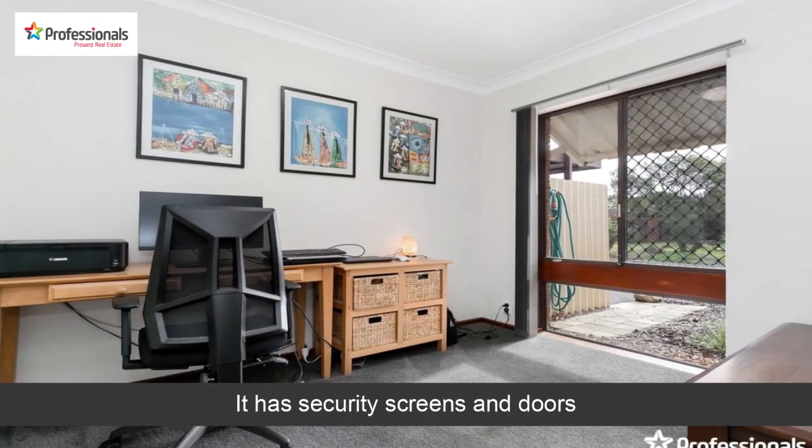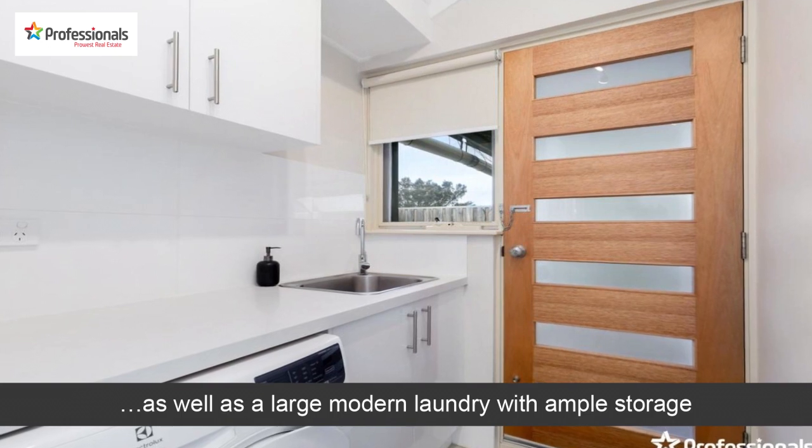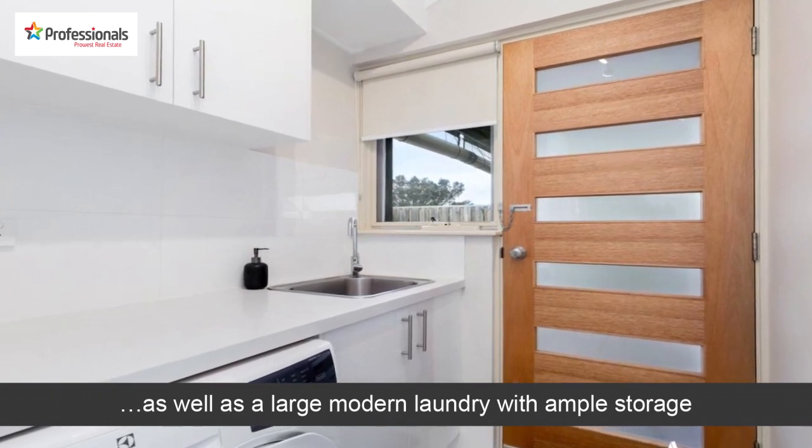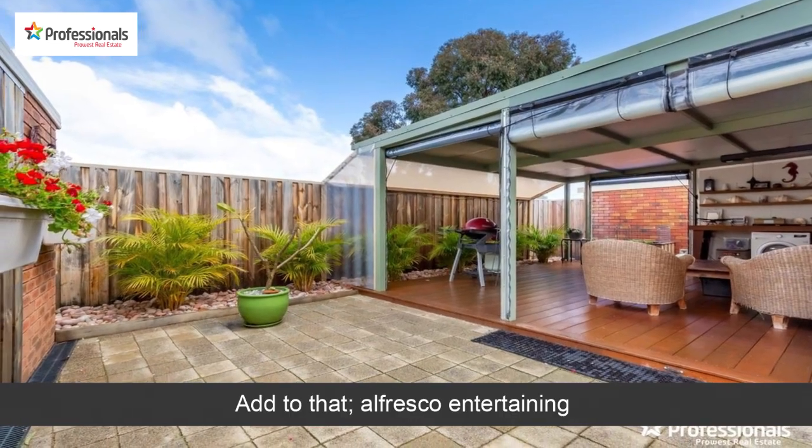It has security screens and doors, as well as a large modern laundry with ample storage. Add to that al fresco entertaining.